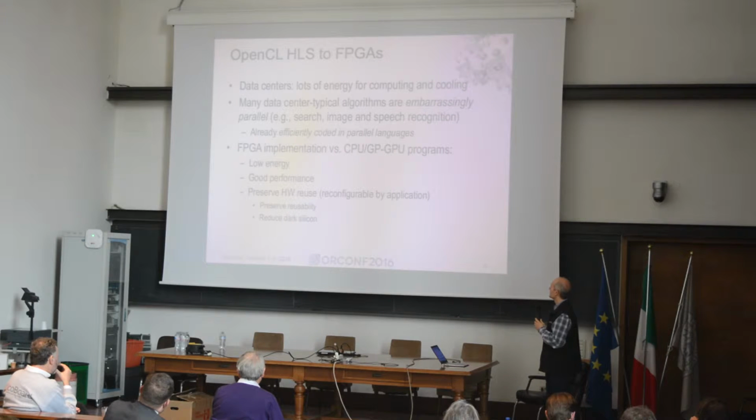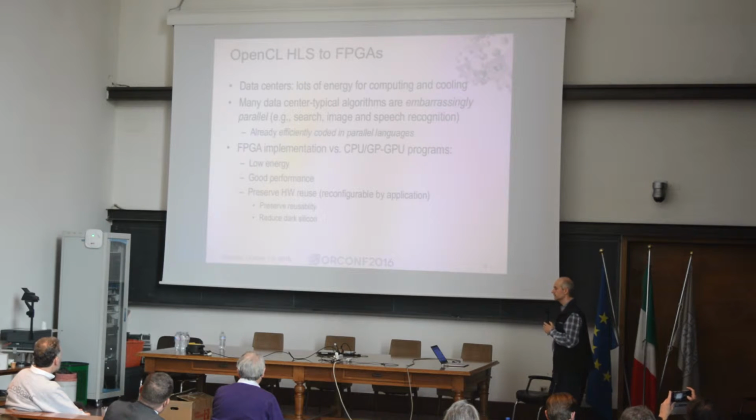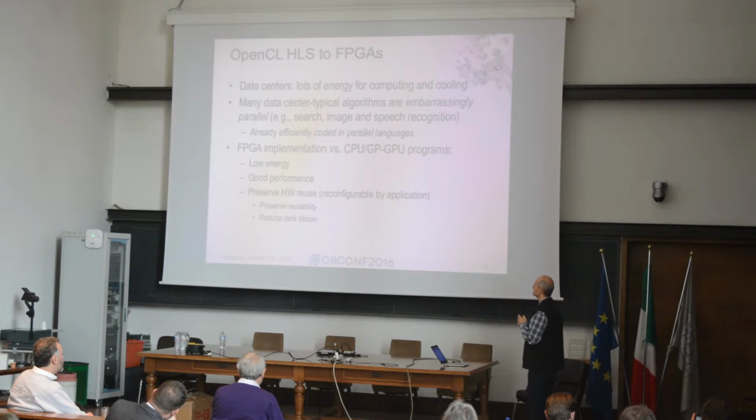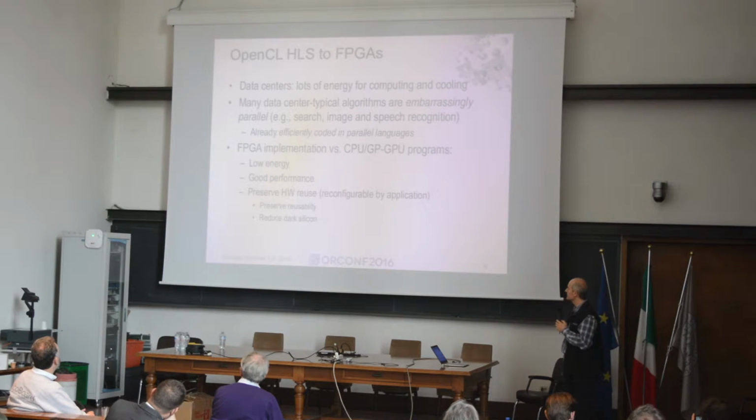So, the point with the data center is that they consume a lot of energy for computing and also for cooling, and this is a problem, especially as the tasks for these data centers have increased recently. Many data center algorithms are already efficiently implemented in parallel, and are also prone to so-called embarrassing parallelism, like search, image and speech recognition, and others.